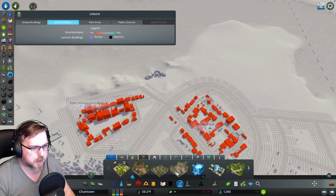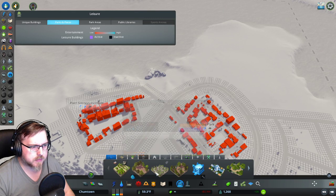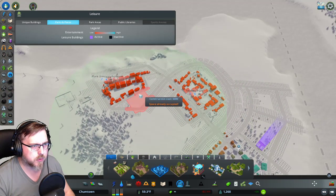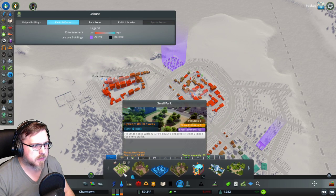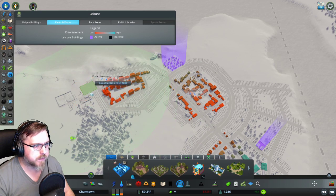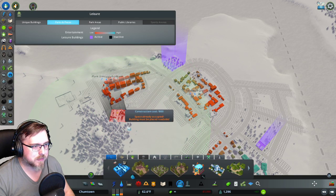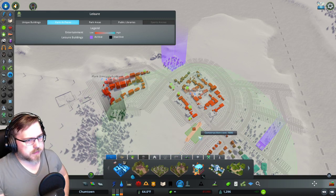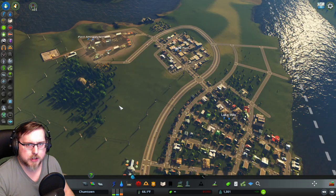Leisure's looking okay. What about plazas? Park with trees. Small park. Let's do a park with trees over here. Oh, that's ginormous. Well, we can put that off the main road. Put it right here. And then a small park back over here, maybe. Yeah, go play by the landfill. Let's see how that grows over time.